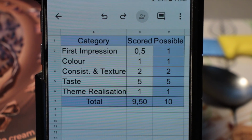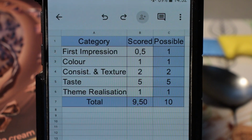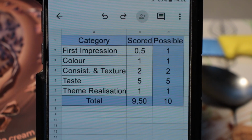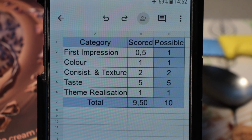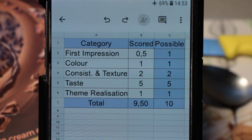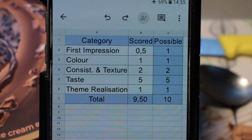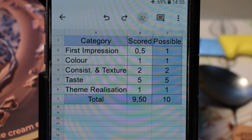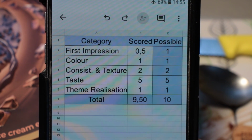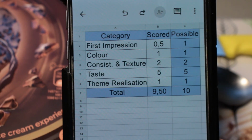Consistency and texture-wise, this was also very decent. The crunch on the outside was good, the crunchiness of the chocolate coating itself was pleasant as well. The ice cream itself could have maybe been just a slight bit more creamy. I did not notice it as something bad though, so consistency in that case was fine. Same thing goes for the cocoa swirls, those were fine as well. For the stick itself, luckily this time around I did not get to try it.